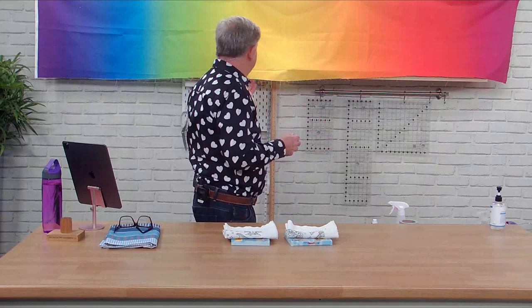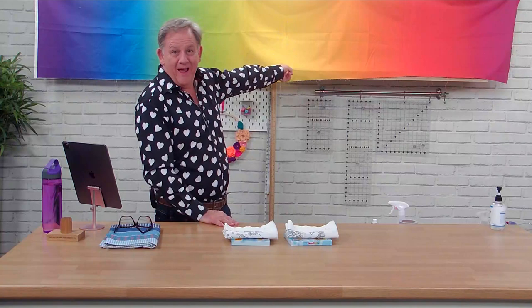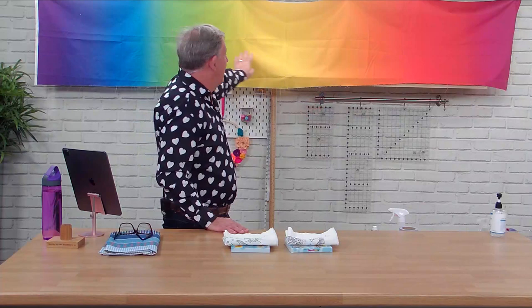You caught me busy tidying then. Look at this, right? This is an extra wide quilt backing that we've got. And I had to hang it up like that because it's so gorgeous, isn't it? So I'm sure it'll have sold out by the time we get to it. But isn't that lovely? 108 inches wide it is.